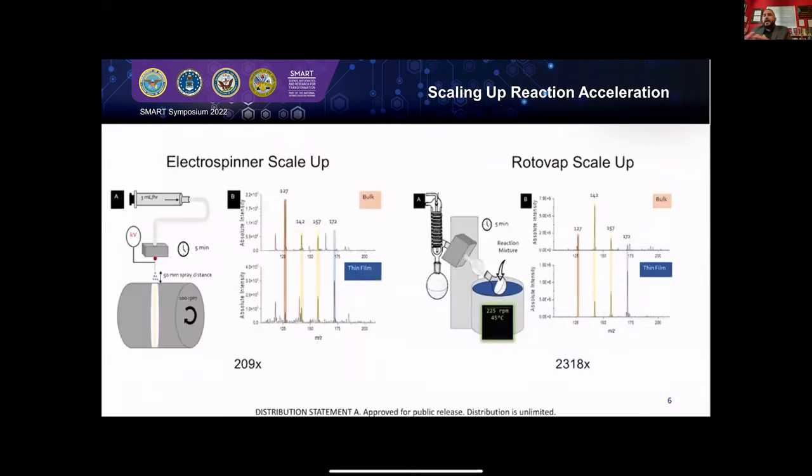evaluation on your energetic. And that's where we then took this project. Screening on the microgram and milligram level, like I said, is kind of ideal for exploratory research for new reactions, new reaction conditions. That scale up is really where we need to get with these acceleration factors. So we sought ways to improve our yields, and two commercially available methods that we explored were electrospinners and rotovaps, both of which make continuous and refreshed thin films.